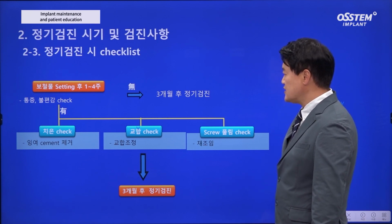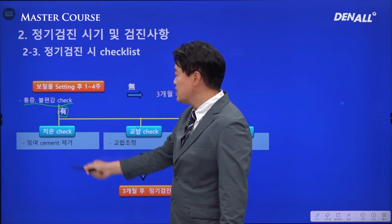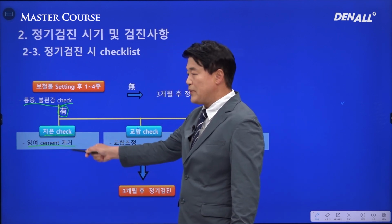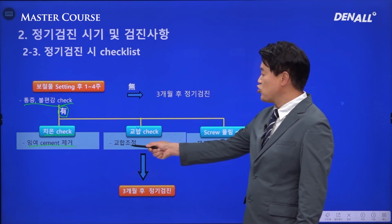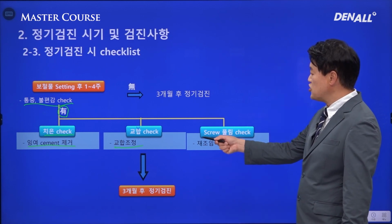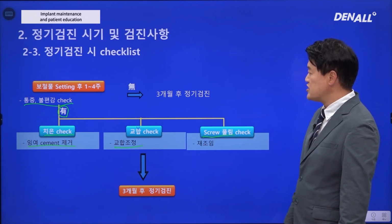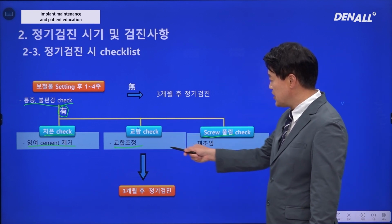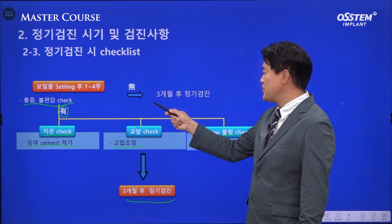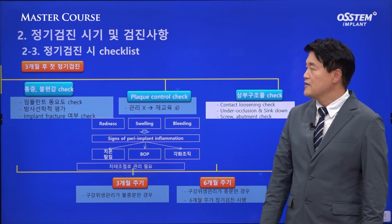In terms of clinical symptoms, after the delivery of prosthesis at about 4 weeks, we need to check the pain and discomfort. If there is such discomfort or pain, we need to check gingiva to check whether there is any remaining residual cement, and we also need to check excessive occlusion. If there is any mobility, we need to check screw loosening. So at 4 weeks after the delivery of prosthesis, we need to check these when symptoms are there, and a regular checkup should be done in 3 months. If there are no symptoms at 4 weeks after the delivery, then the regular checkup can be done in 3 months.